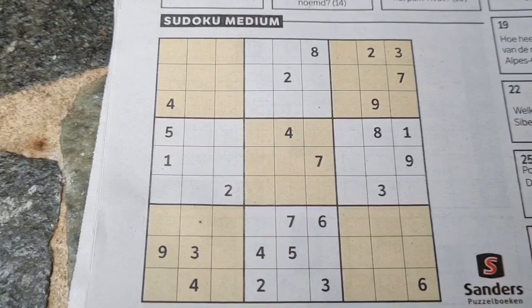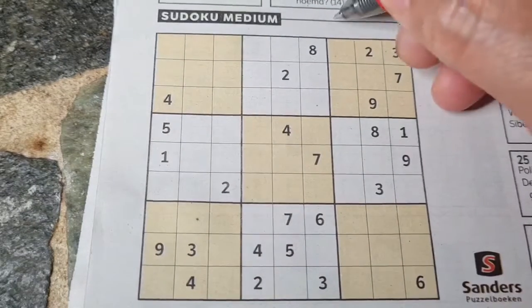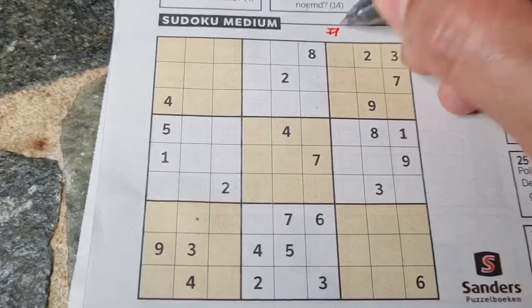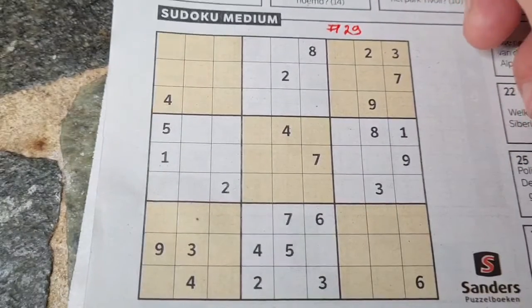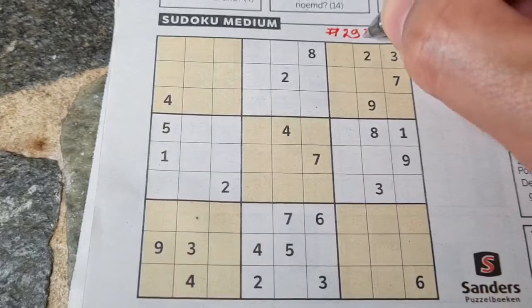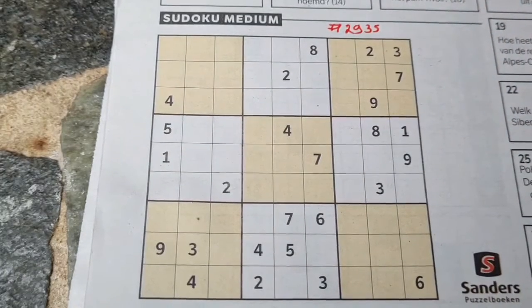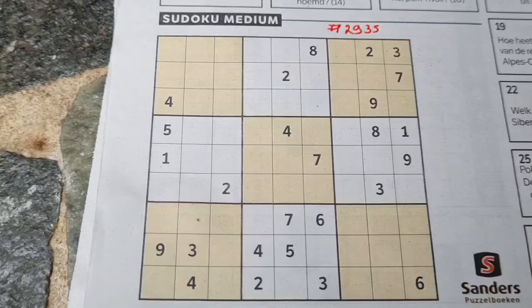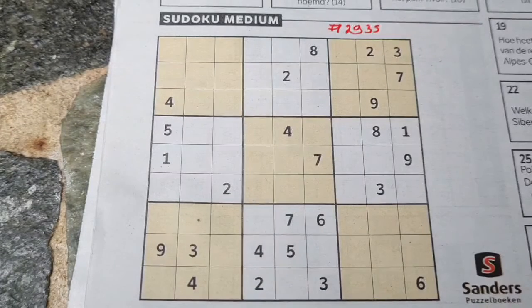The practice continues. Yes, and this one will be number 2935. Before I start, I always count the printed digits. Yes, the printed digits. Well, this one, let me count.